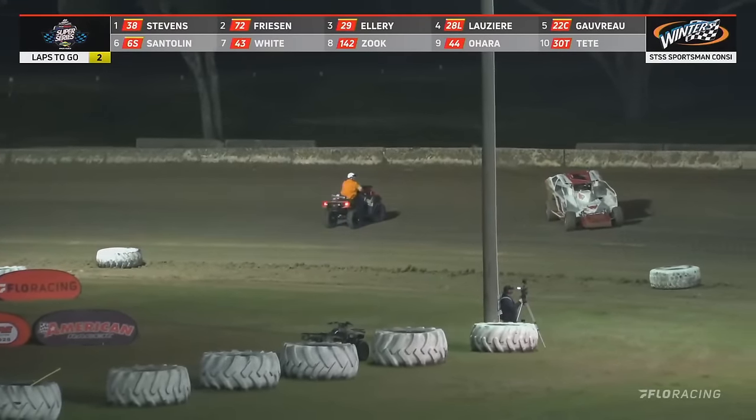Hackle now has to go back to work on Hubbard. Hubbard coming after Shepard now. Look at that. Hubbard just drove off the bottom like a rocket. Went by Hackle, goes by Shepard. Yellow. Oh, we got a problem over here.